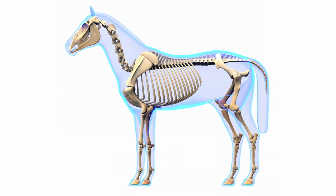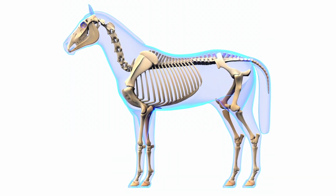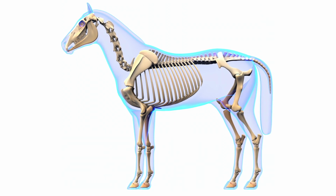Nutritional secondary hyperparathyroidism, or bighead, develops as a result of a calcium imbalance within the horse's diet. So during periods of calcium shortage, horses will take calcium from their bones to keep the blood calcium levels normal. So when this state of calcium deficiency occurs for a period of time, the horse will mobilize so much calcium and phosphorus from their bones that they become brittle and weak.